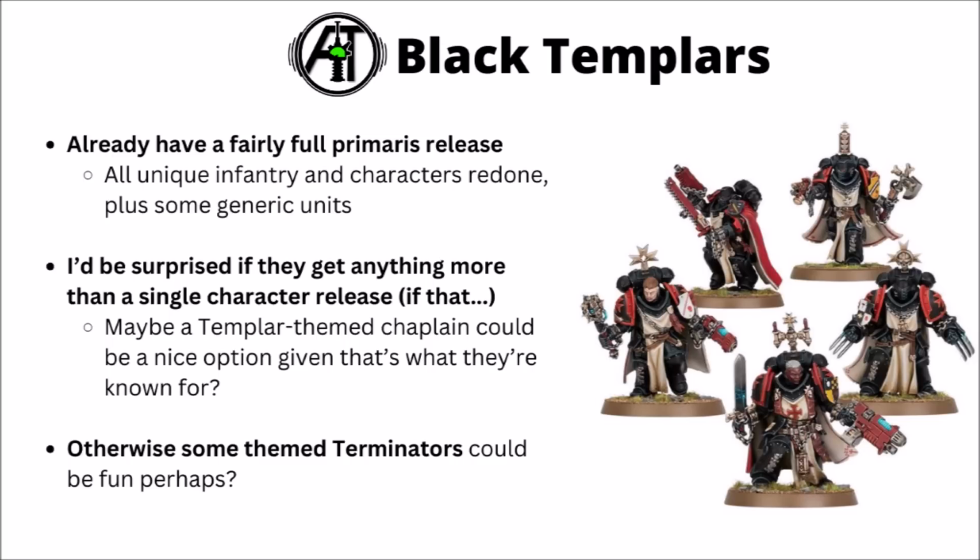I'm honestly not sure what Games Workshop might come out with for them in 10th edition, if anything. Maybe if I had to speculate, then perhaps something like a Black Templars specific chaplain kit with a little bit more righteous zeal theme could be a fun one for them. They are particularly known for their chaplains, so it might fit in nicely alongside the Castellan and Marshal. Though if we were to dream bigger, then perhaps some themed Terminators I think could be incredibly cool for the Black Templars, and that'd be kind of breaking new ground for 40k.